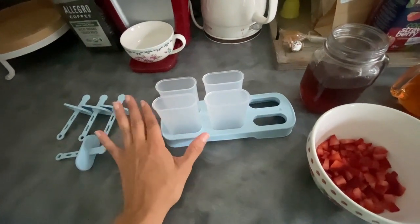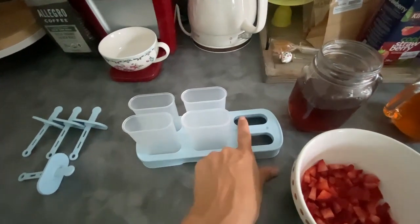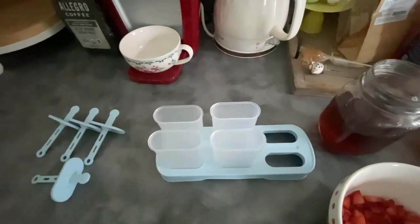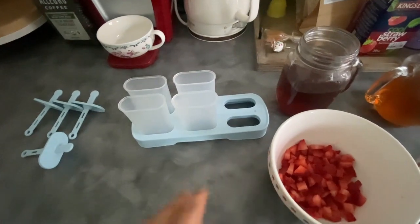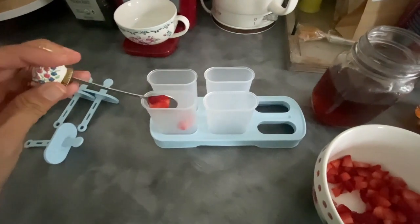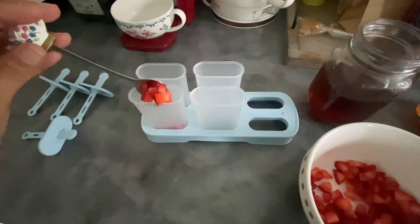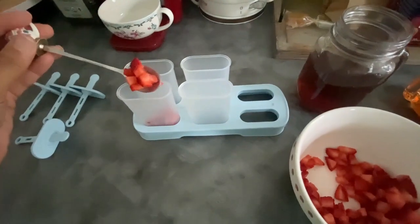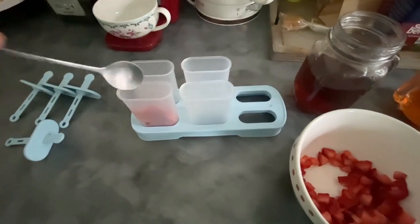Now, I'm going to be using these popsicle molds that I purchased from Amazon. I'm only going to be making 4 because I still have 2 left over from when I was trying out the recipe. And I used about 1 cup of tea to make these, and you'll see that I'll end up having extra. So once you have everything ready, just pop your fruit in first. And that's good because it'll keep the fruit on the bottom and the tea on top.